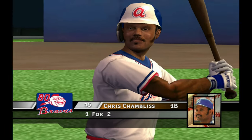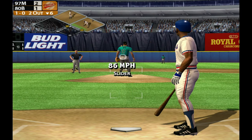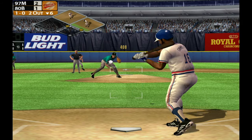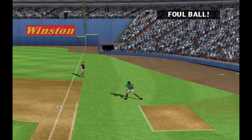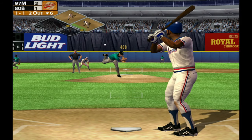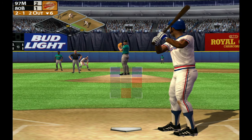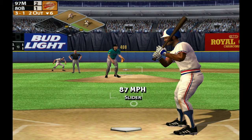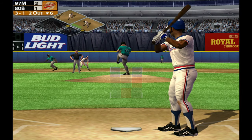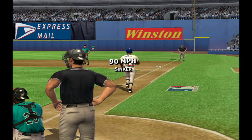Next up, Chris Chambliss. High slider. Sometimes you try to make the hitter chase your pitch. That's exactly what you saw right there. Pitch misses. Out of the zone, that's a ball. And the walk puts runners on every base.